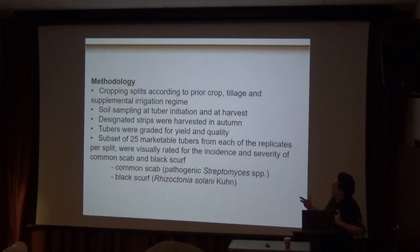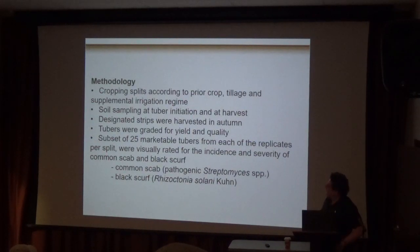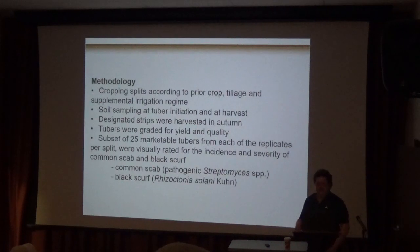So essentially, like I mentioned, we've got splits according to those three pillars. We usually soil sample at tuber initiation, because that, like Claudia mentioned, was a key time for infection. So we want to get a handle on what some of the soil properties and characteristics are then. And then we also soil sample from the same strips that we harvest from. And then those tubers, we do look at yield and so forth, but mainly we're rating those for soil-borne diseases, typically common scab, but we look at black scurf and silver scurf and some of the other blemish diseases too.